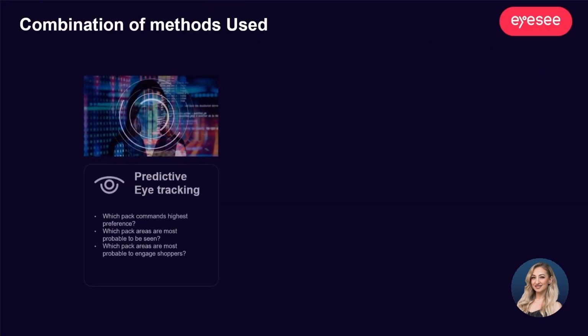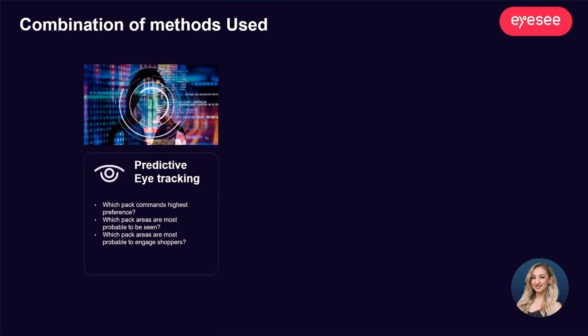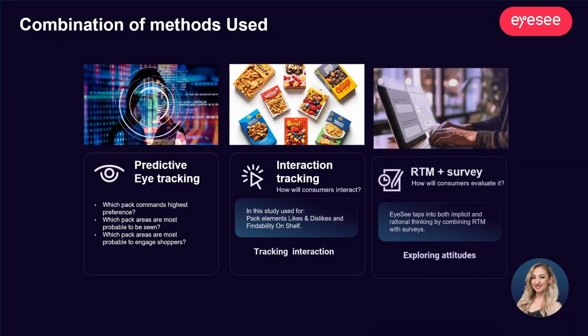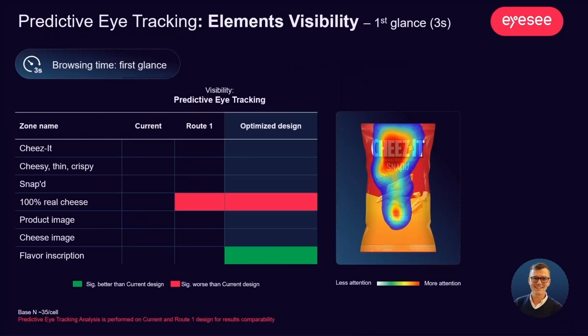So in terms of the method used, we had predictive eye tracking, interaction tracking to capture likes, dislikes, and the reasons behind that, and then also reaction time measurement and survey. Yeah, so as Nicole mentioned, we used the predictive eye tracking element as a way of checking our packs and the changes and the optimizations we made based on the learning in the first round.